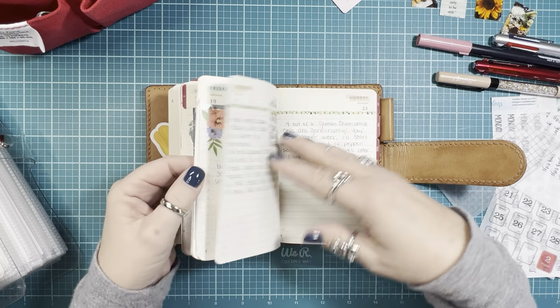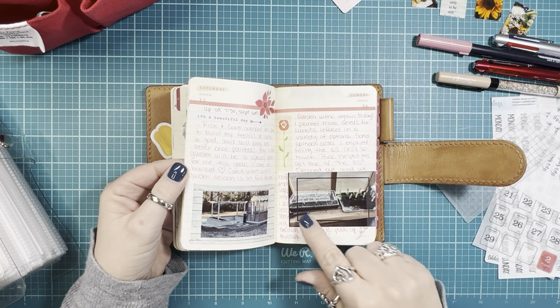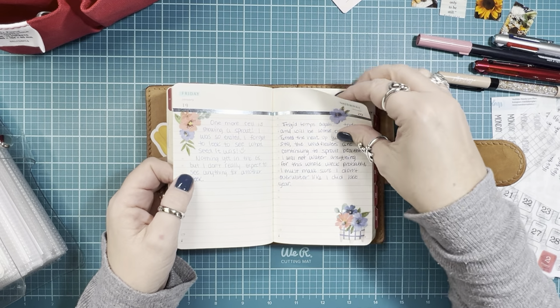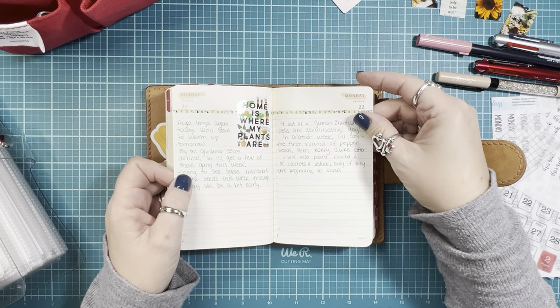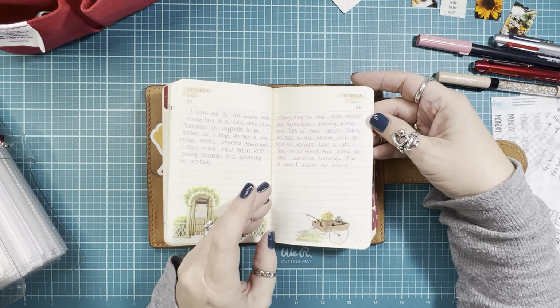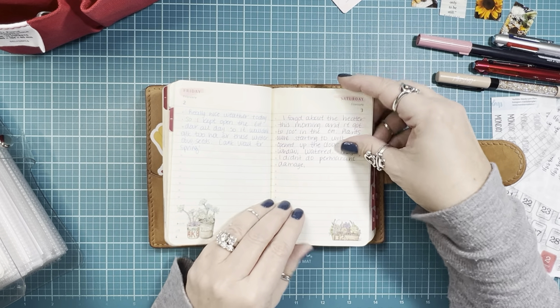So this is my garden journal. I go in here, in case you're new, and I take a picture about once a week of the progress of my seeds out in my greenhouse, and then just jot down about the weather, the progress of my seeds, things like that. And yeah, this has been fun.